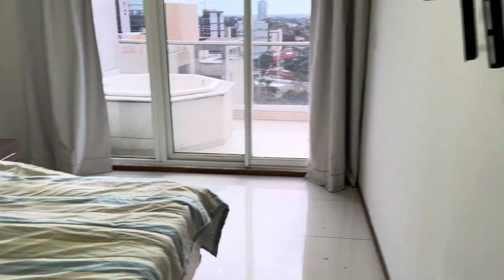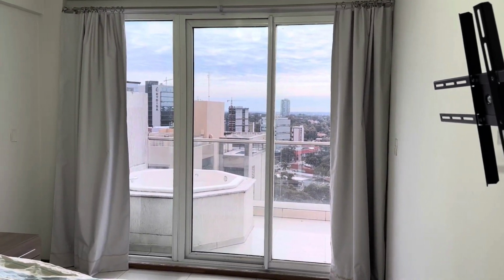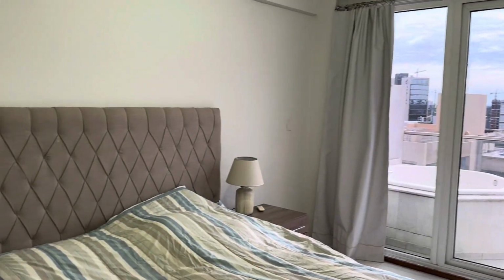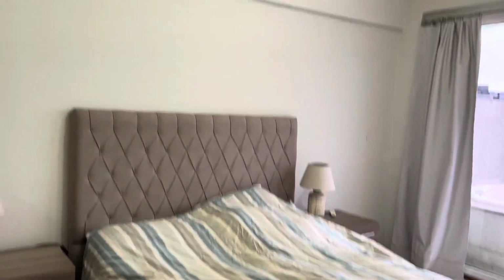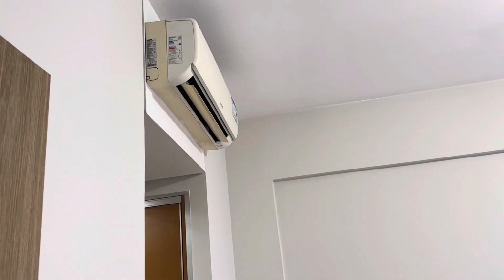But this is the master. A TV bracket with no TV. Again, there's the beautiful hot tub that doesn't work. It's a pretty big bedroom. This is not small. I don't know how this looks over the camera, but this is good size. Every room has air conditioning because it gets hot here. 2 wall closets.